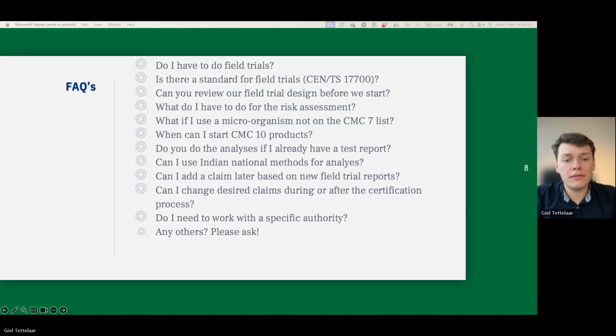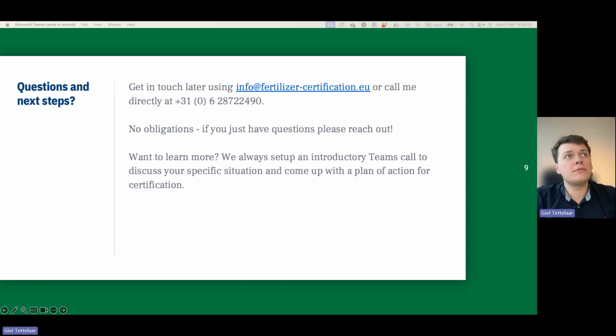And as a summary, I would say it's impossible to make a complete overview of this regulation and the full impact that it has on you as an individual manufacturer. This is a brief overview of the most important points, namely that trials are required, that this is a new route to market, and that does create a pathway for biostimulants. But if you want specific input on your situation, always feel free to reach out.